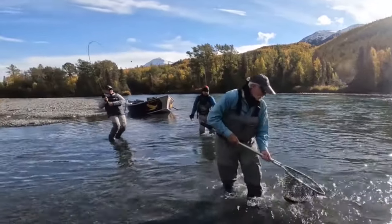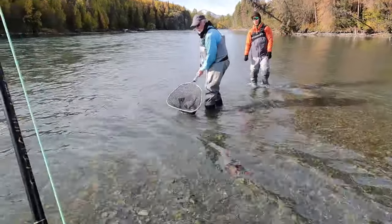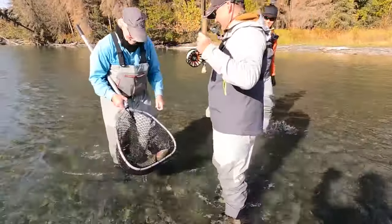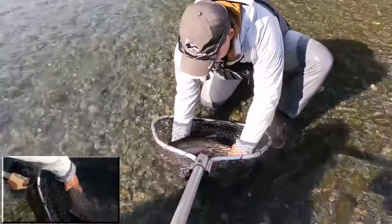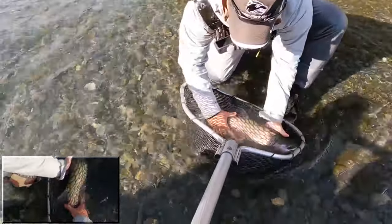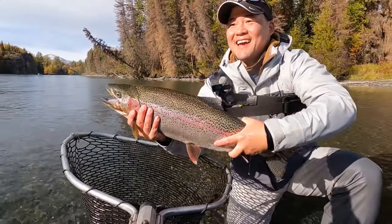There it is. Oh, yeah! My goodness. Dude, yeah! Hand on his tail, one hand under his belly. And keep the net under the fish or JC drops it, okay? Enormous. Good.